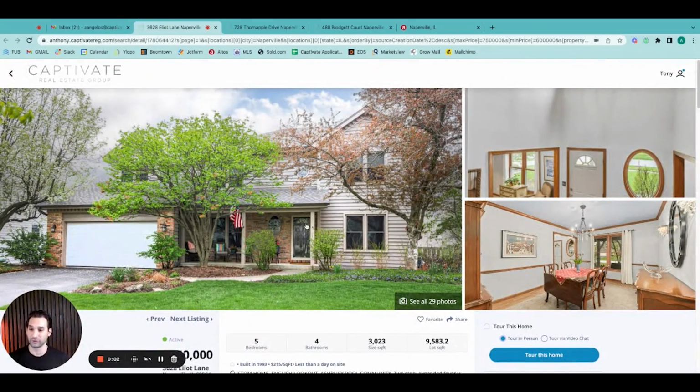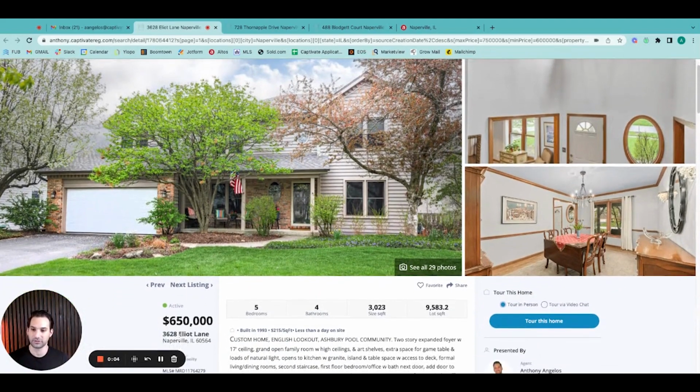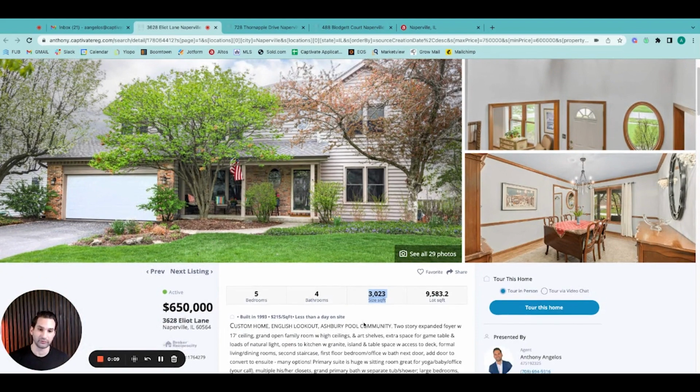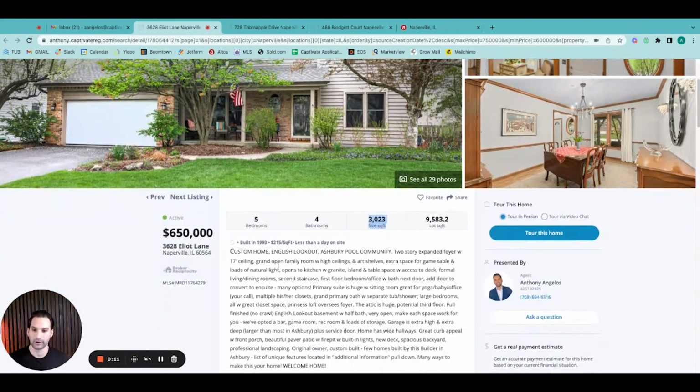So let's get right into it with the first property. All right, so we're taking a look at the first one right now. Let's get right into this. 3628 Elliott Lane, 5 bedroom, 4 bathroom, about 3,000 square feet. And let's look right at it. So built in 1993, custom home, English lookout, Ashbury pool community.